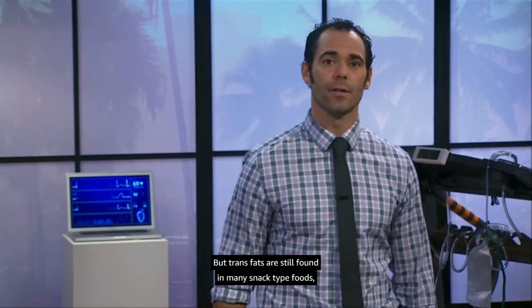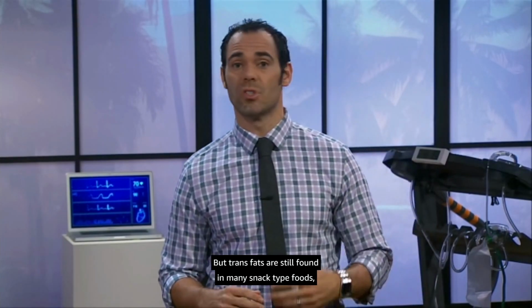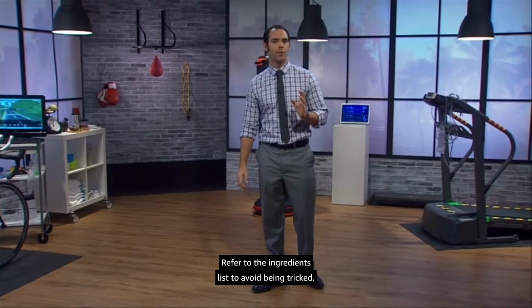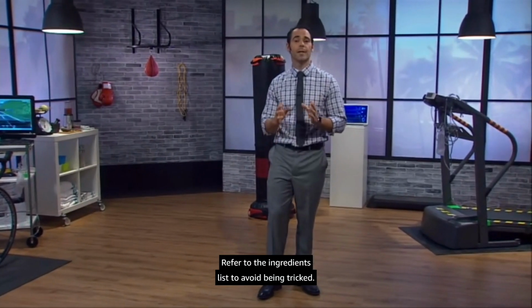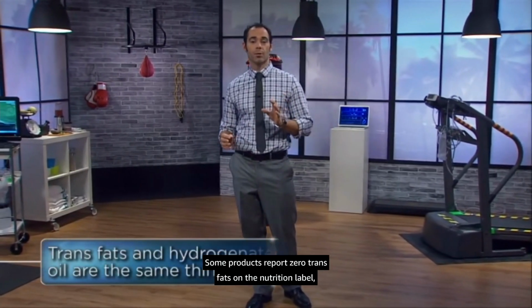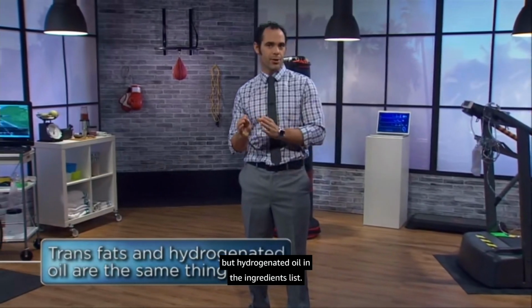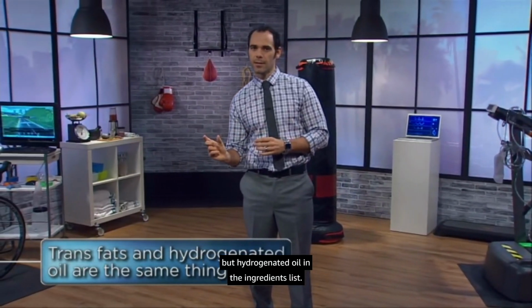After lots of bad publicity, manufacturers have decreased the amount of trans fats found in our foods significantly. But trans fats are still found in many snack-type foods, cookies, crackers, and food fried in partially hydrogenated oils. Refer to the ingredients list to avoid being tricked. Some products will report 0 trans fats on the nutrition label, but hydrogenated oil in the ingredients list.